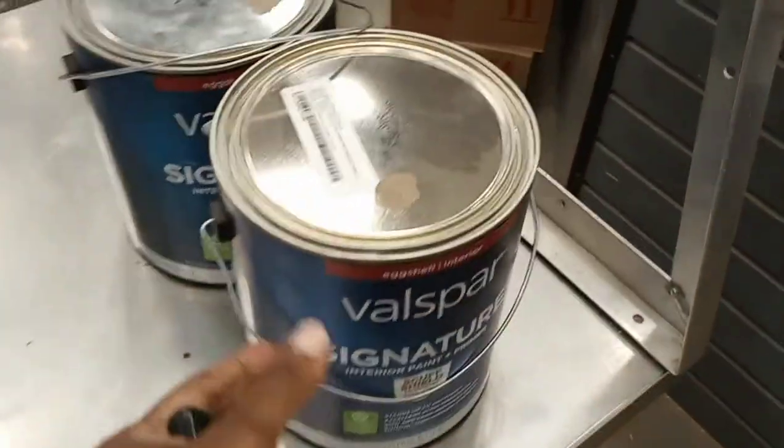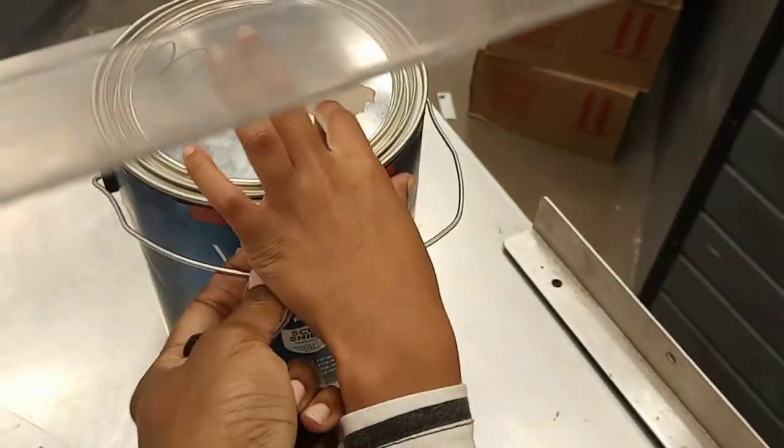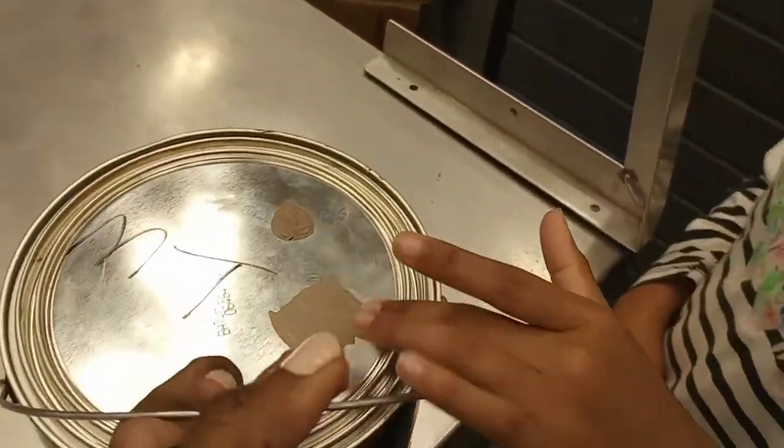What? That's a color? What does the color look like? That's the color. Why did it dry so quickly?